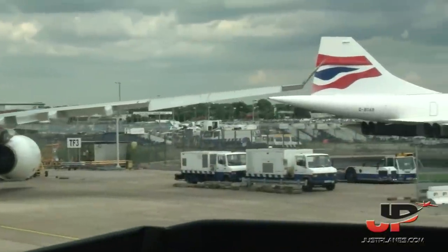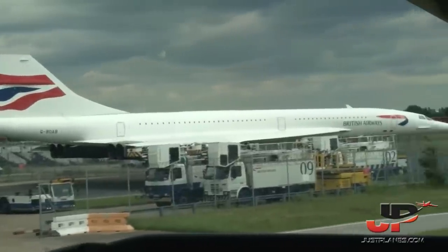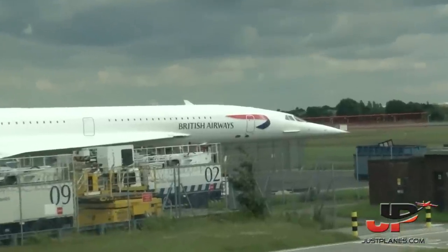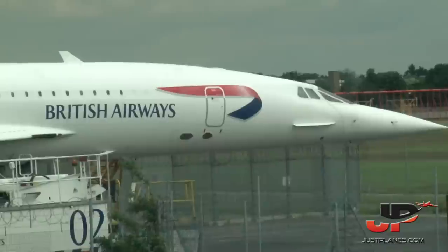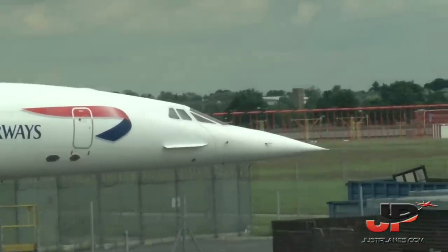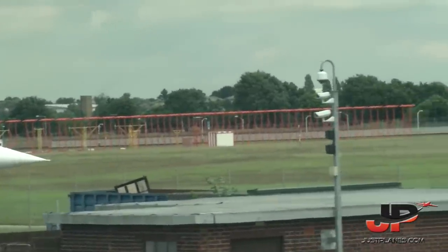November Bravo 2 Echo, line up 27 left and wait, Virgin 250. Vietnam 54, abeam Sierra 3, cleared for takeoff, 27 left, wind 270, 15 knots. Cleared for takeoff, 27 left, Vietnam 54. Cubit 462, behind the departing Virgin 787, line up 27 left behind. Behind the departing Virgin 787, line up and wait, 27 left behind, Cubit 462.